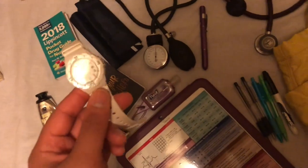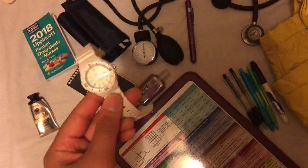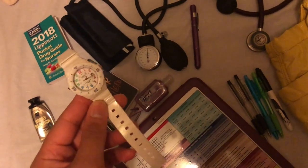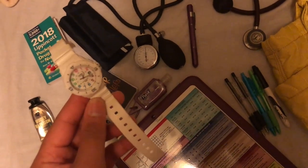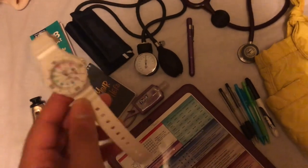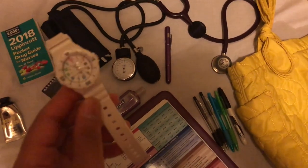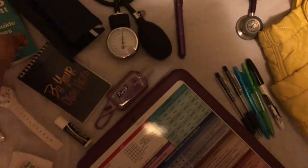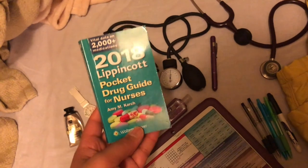So, watch. I used my Apple Watch while I was there. My instructor did not mind. It has a second hand, so I wouldn't really be so pressed to go out and buy one of these. If they don't want you to carry Apple Watches or have one on, definitely get one. I forgot how much I spent on Amazon, but this one was pretty cheap. It's a Casio.